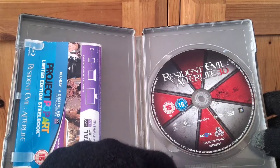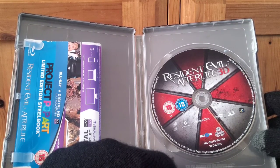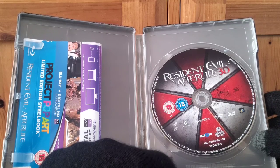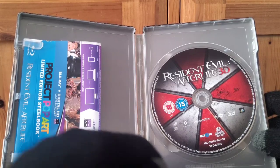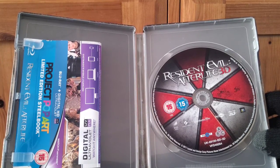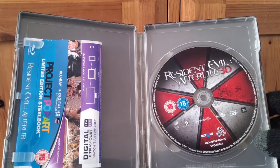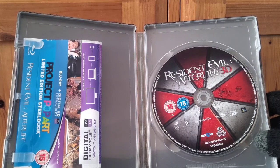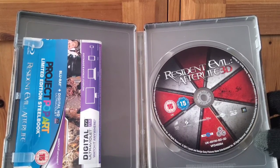And this was the first of the Resident Evil films to be shown in 3D. It was done about the time when Avatar had just come out, and there was a real big buzz with 3D. It was very popular, and I absolutely loved this in 3D. I thought it was fantastic. Obviously seeing the previous three films in 2D, and then coming along to this one, it just gave it a whole new experience for me anyway. And yeah, I really enjoyed it.